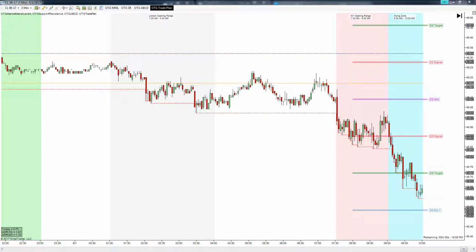But anyway, we got in short there off the daily structure signal. It came down into the structure target, and we were looking for it to take a little bit deeper to that extension one. But we ran into one of our favorite retracement setups, and that's really where the market stabilized for the balance of the day. So ended up with a nice Monday, 58 ticks on two lots. That's a really good way to start the week.